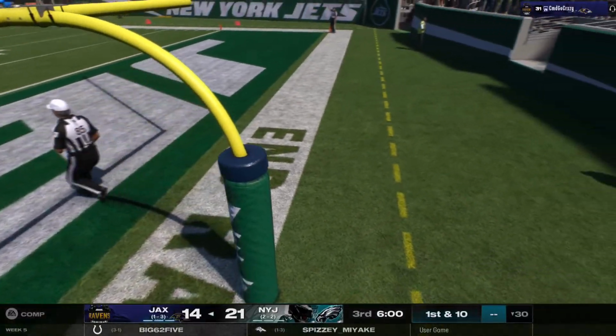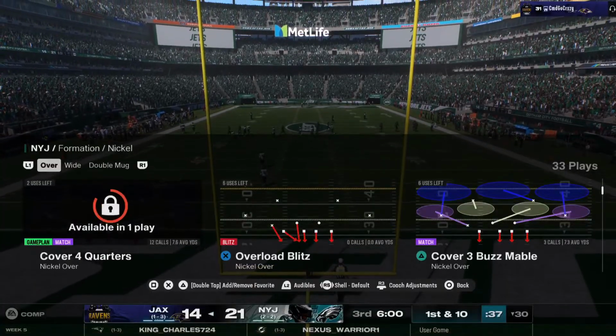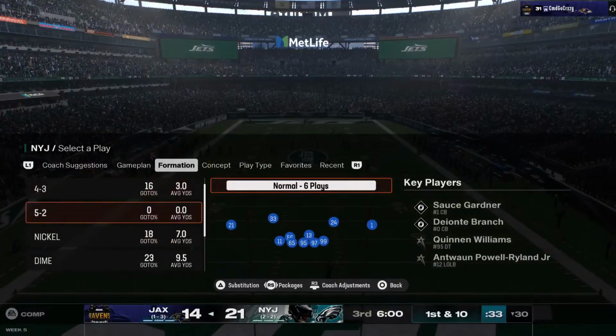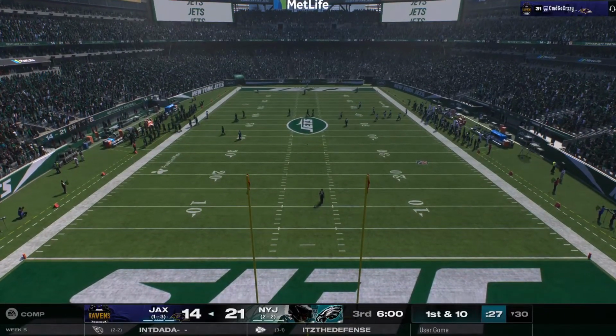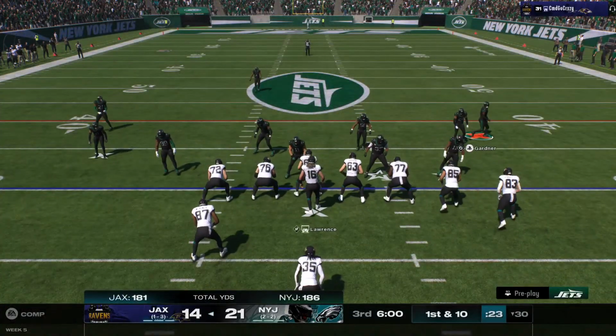And this one is fielded in the end zone, will not be returned. So it'll come out to the 30. First and 10.